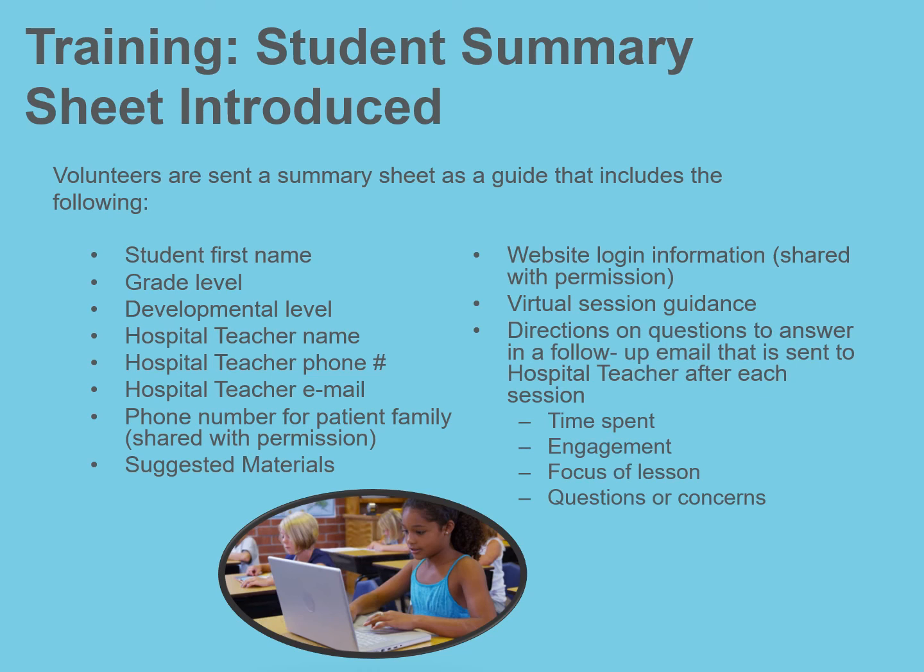And finally, we give them guidance on what we want them to tell us in a follow-up email that is sent to the hospital teacher after each session. We ask them to let us know how much time was spent in the lesson. Was it 20 minutes, 5 minutes, and then the child was taken to an MRI? It doesn't really matter, just so we know what to put into Epic. When we chart on the lesson at the end, we want to know the actual time spent and how was the engagement of the student.